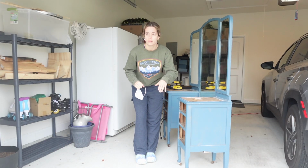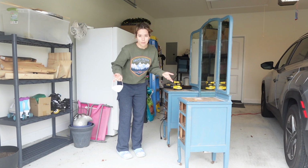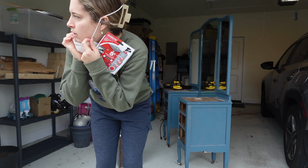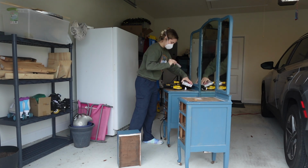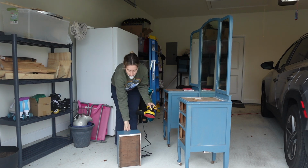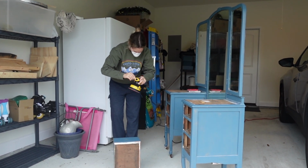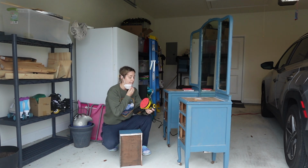I think I'm going to start with the drawers first, just in case I screw anything up. I don't know what there is to be screwed up, but I probably will figure it out. It smells like a fire out here, and I want to make sure it's not my dryer. I don't think so. Okay, we're using 80 coarse grit, and we're going to start on this drawer here. I don't know how to turn it on. It is plugged in.